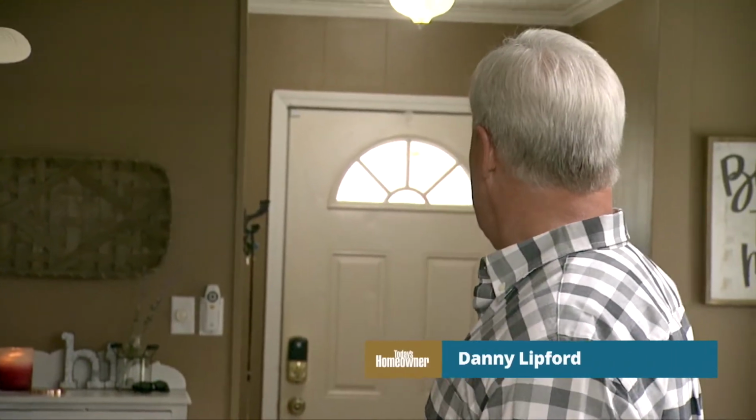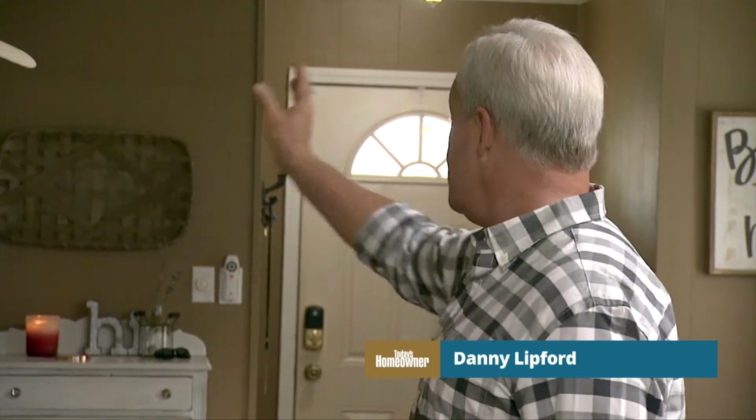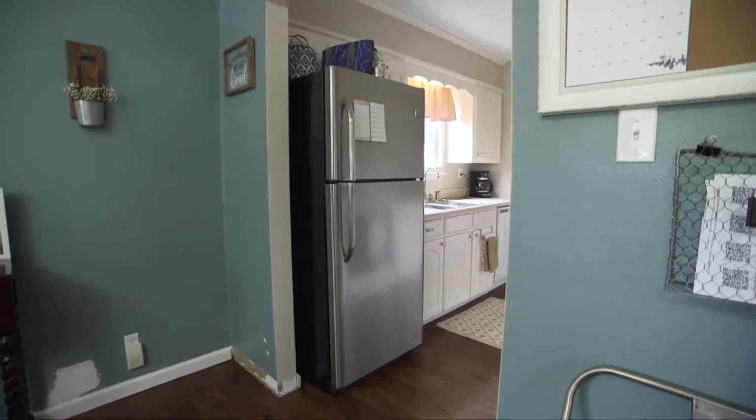We could use that, leave that there, do that doorway, redo this. We could even case that door. And then I notice on each side of this window, there's no trim. So we can make it look like this. So we can make it match the other windows. Yeah, we can do that. That would be awesome.